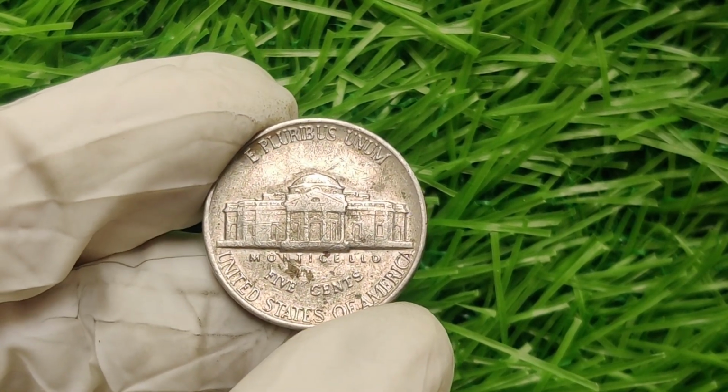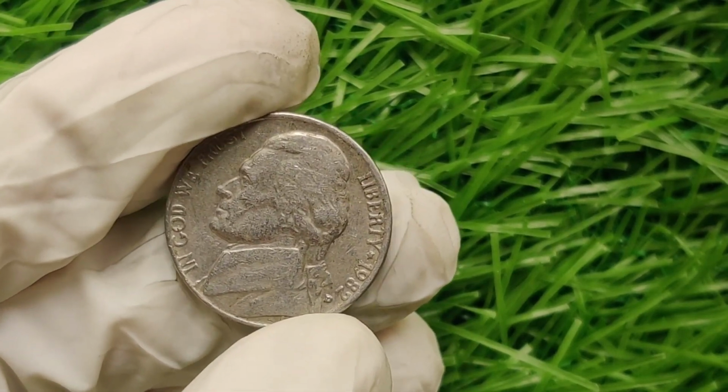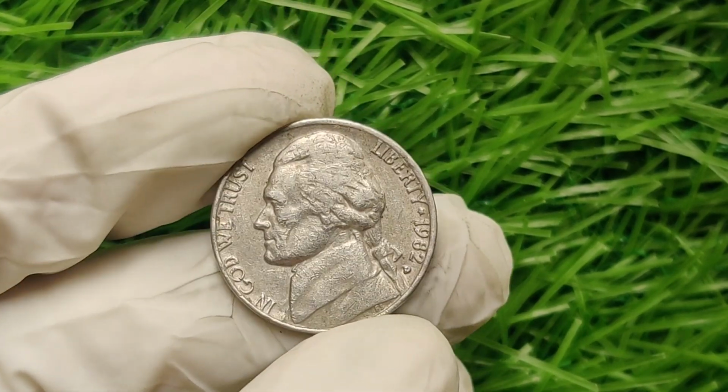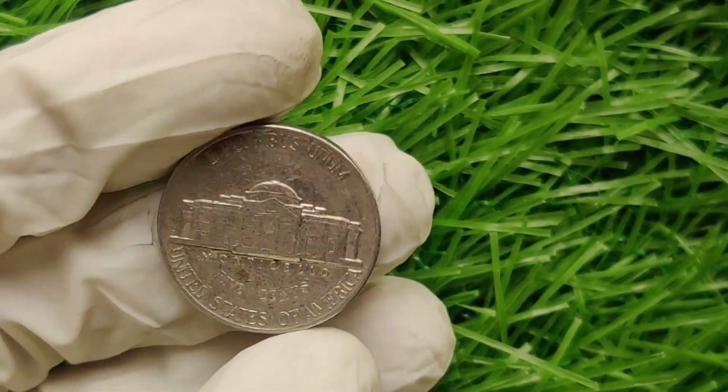So, what makes the Jefferson nickel so valuable? Well, it all comes down to a subtle error that occurred during the minting process that made this coin far rarer than its counterparts. During this time, some coins were accidentally struck with an incorrect die, leading to a unique and highly sought-after error.